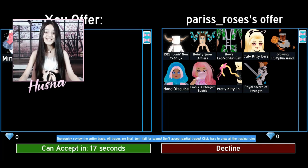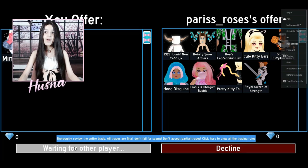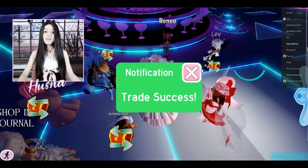18, 17, 16. I think this is a good trade. If she wants to do it, I wanna do it because she's kind of over, but okay, sure, thanks. Okay, this trade is good. Wow, okay, now I have to trade the items that she gave me. And I'm also going to be having a part 2 of Paperclip Challenge. So in 1 second, is she going to accept? She can accept. Oh, she accepted!